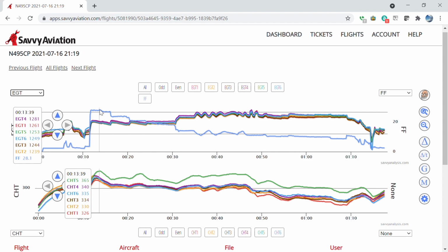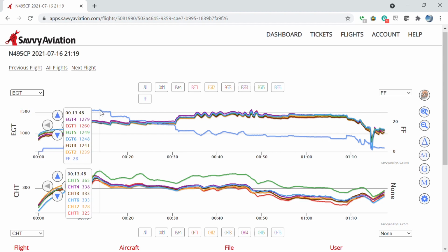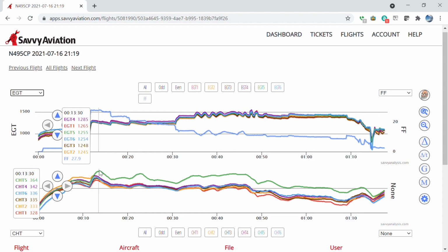So my shading overreads by 4%, so this is actually somewhat lower by 4%. You can see that my CHT number 5 went up to 365 degrees, and it was a hot day, and I'm at basically sea level, so that's not too bad. If I were at a higher altitude airport on a hot day as well, 90, 100 degrees, it'd probably be a little hotter, but I know I will not get over 380 degrees, which is just fine. As far as I'm concerned, I would not want my CHTs to be above that.